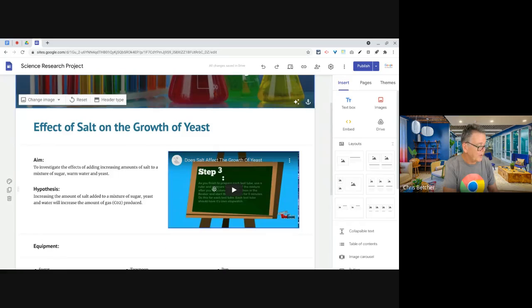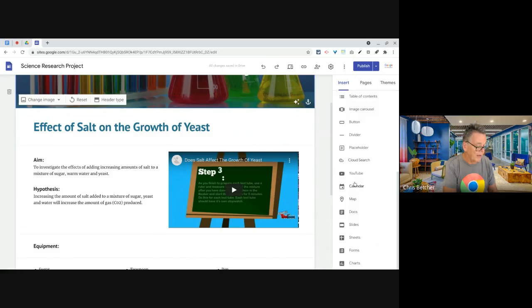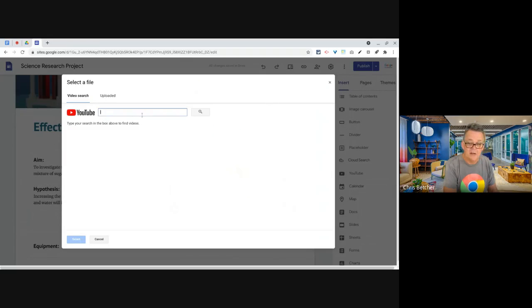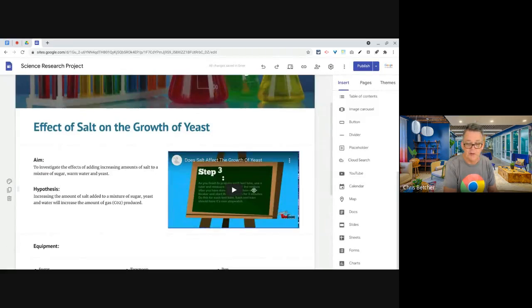The other thing I can put in here is a YouTube video. This particular student has used a service called Powtoon to make a little YouTube video on what they were about to do. What you do is scroll down on the Insert tab here, select YouTube, pop in the address of the video you want, and it will insert it onto the page. Adding content to Sites pages is trivially easy.